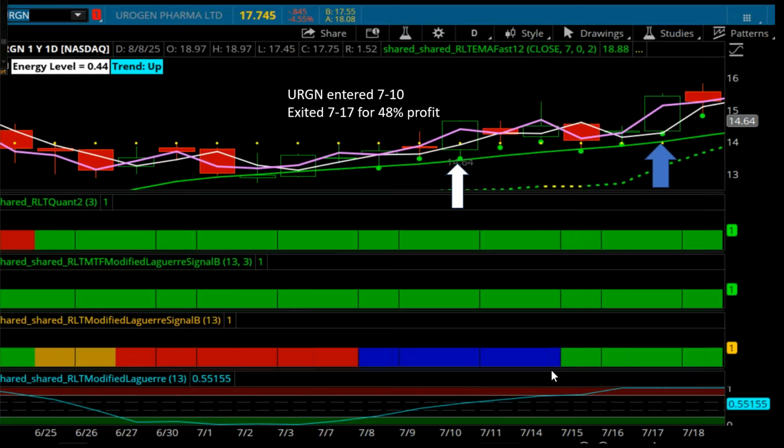But I was fairly confident the institutions were still in it on the current time frame momentum, and also it was green here at the multi-time frame momentum. Institutions were buying the heck out of this thing, and then bam, right there we get this pop. 48% profit in about a week. We were in it, but we had no reason to get out. If you were looking at your P&L here, you shouldn't be doing that. This is what you should be looking at.